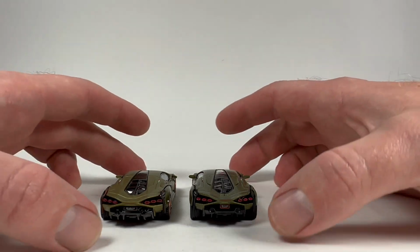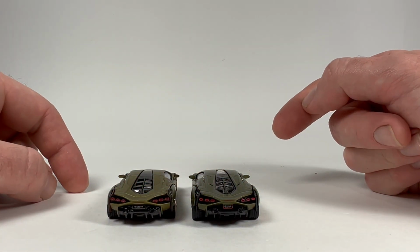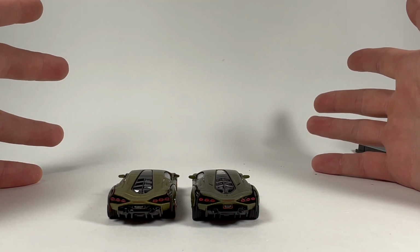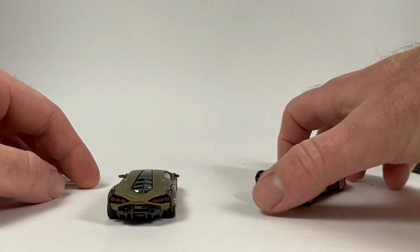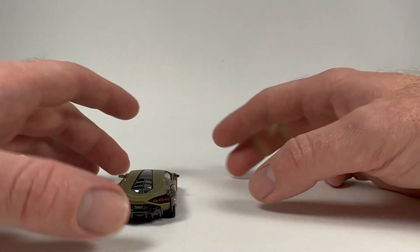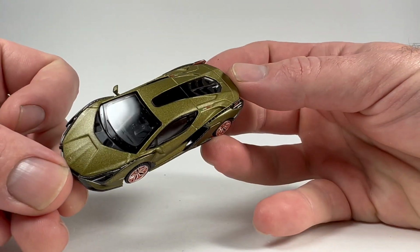But yeah, and then the back, it looks a little bit different proportionately. This one looks a little bit narrower. This one looks a little bit wider. I don't know. What's more accurate, guys? I don't know, but I'm going to guess the Mini GT is more accurate just because I lean towards them. Maybe I'm a little biased, but this is a beautiful model, and they did a fantastic job.